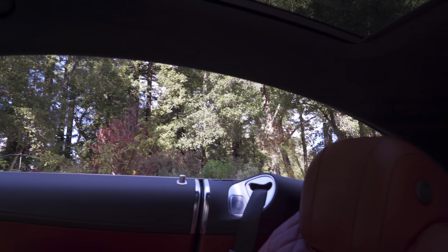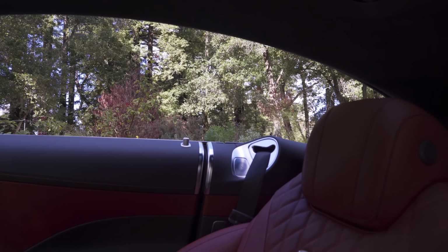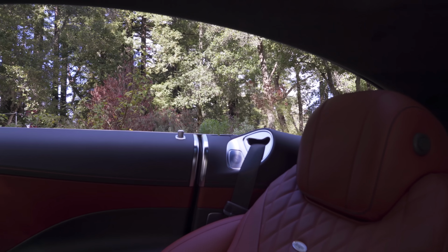You can see again that lack of B-pillar going on right there in the cabin, and another Burmeister speaker right there by the passenger side seat belt.